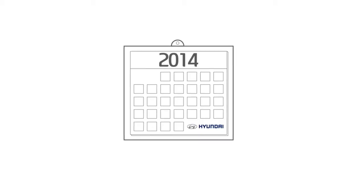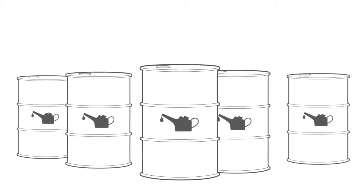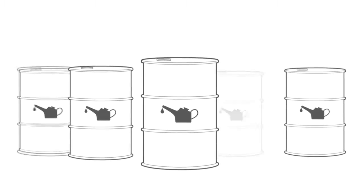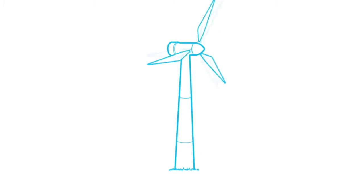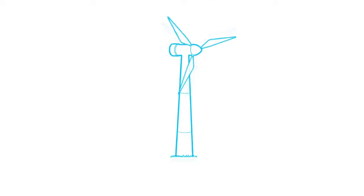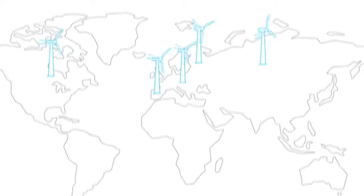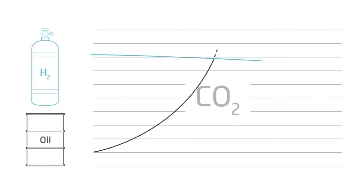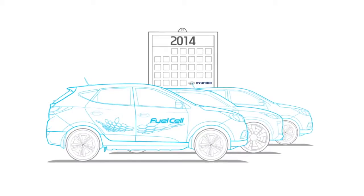We'd like to give you a short outlook about the future of fuels. At Hyundai, we think that it's necessary that in a couple of years the focus is going to shift from oil to renewable energy sources, which will facilitate the local production of hydrogen. And since the world's pollution is constantly increasing, fuel cell technology can offset that trend. But the best thing is that this trend has already started today.